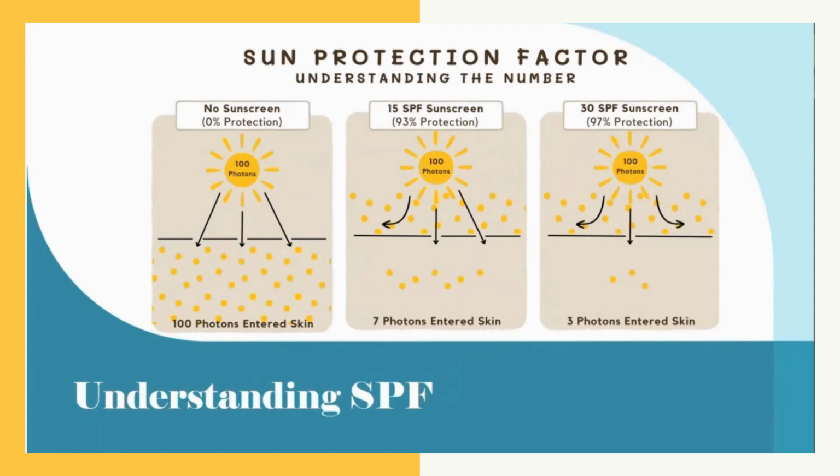What SPF really is, is how much UV radiation is required to produce a sunburn on protected skin relative to the amount of UV that's required to produce a burn on unprotected skin. So with SPF 15, with no sunscreen, say there's 100 photons of UV radiation out in the environment. If you have no sunscreen, all of those 100 photons are going to make it into your skin.